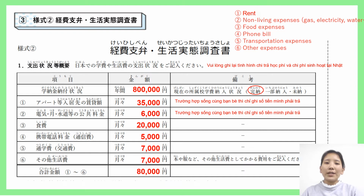First, regarding the payment status of tuition fees, please fill in the year's tuition fees of the school you are currently attending, such as a Japanese language school. If you have already finished paying the total fees, then circle the full payment method. If you paid only a part, then circle the partial payment in the middle, and if you haven't paid any, then circle the last one of no payment.